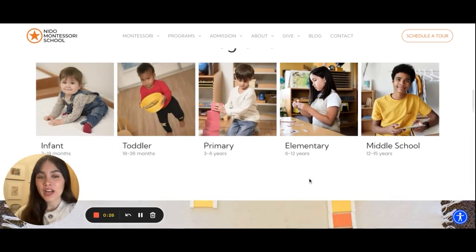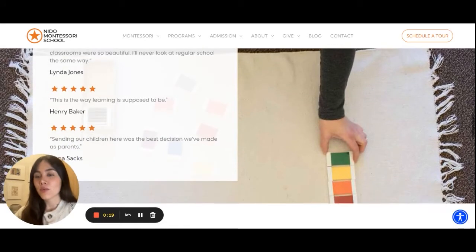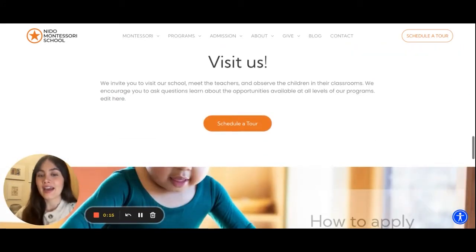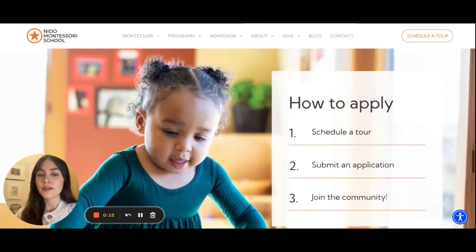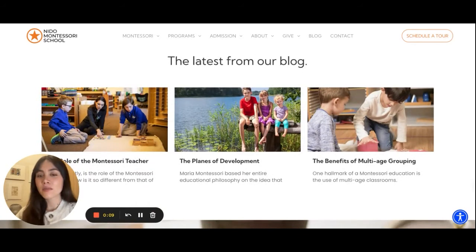Here we have our programs broken down so that parents can see where their child would fit in and where they could find what they need. We've got some testimonials. Parents need that social proof. It adds to their overall experience. And again, another call to action for schedule a tour, a breakdown of how to apply, and a little bit of a leeway into our school blog where they can learn more about Montessori overall.